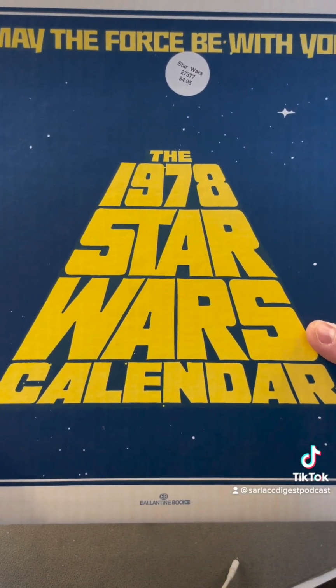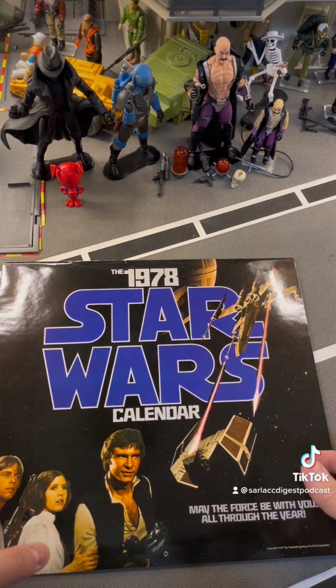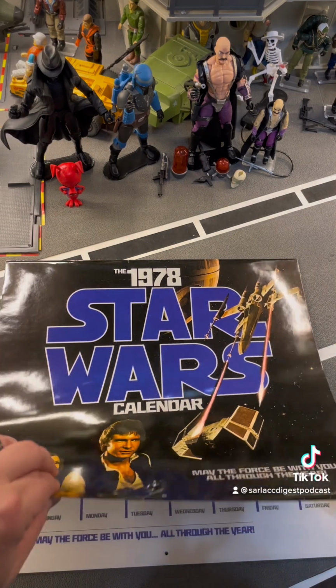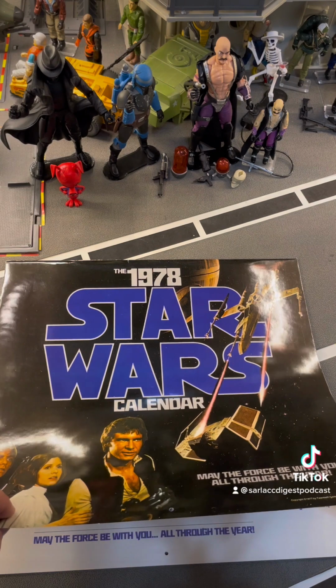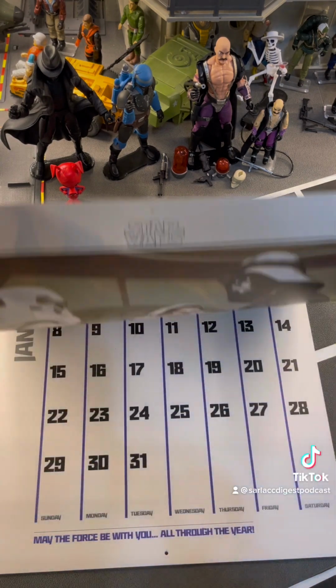And by the way, it works for this year. So this one's going to be longer than a minute again. 1978 Star Wars calendar. All right, what was happening in 1978? What did they show us? For those of us, well, I had already seen the movie, but for those that hadn't seen the movie, what were they giving away? Let's see.